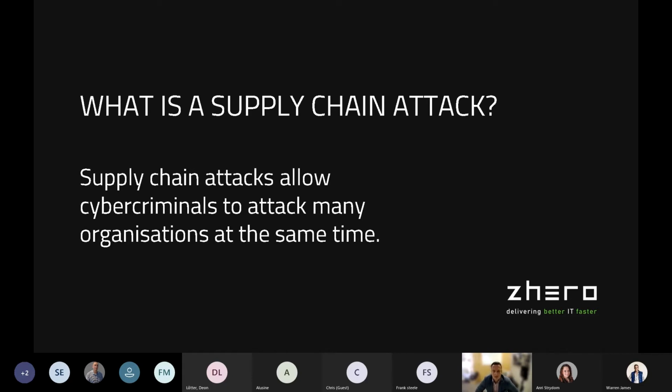What is a supply chain attack? A supply chain attack is a popular type of cyber attack in which businesses, or many businesses, are breached through IT vulnerabilities in their supply chain. How this has actually happened is it's caused when a supplier or vendor has inadequate cybersecurity strategies or ineffective data protection in place.